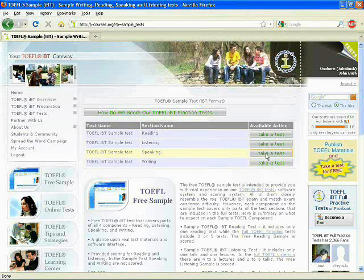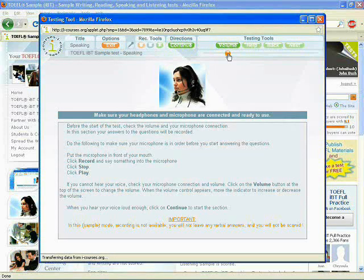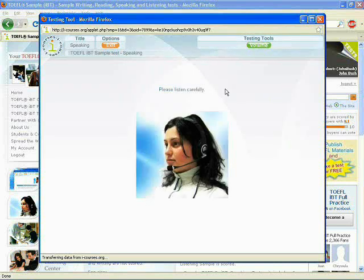Speaking section. Before beginning the section, you can check and adjust your microphone level. You can record your voice and play the recording back. This option is available only for the full tests because in the sample tests, there is no recording. During the test, you will hear lectures and conversations. You will read texts, so listen and read carefully and take notes.